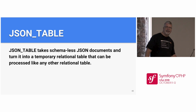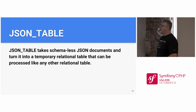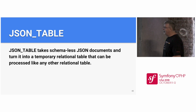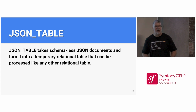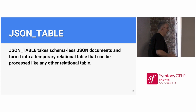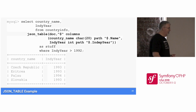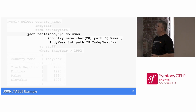I was just reading out loud that it's a temporary relational table. It takes your schemaless data and turns it into a relational table that you can use to process your non-relational data as relational. So here's a rough example within a query.